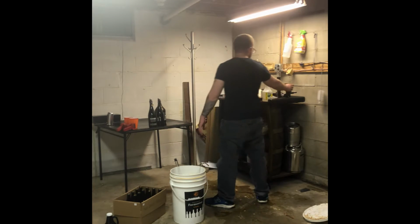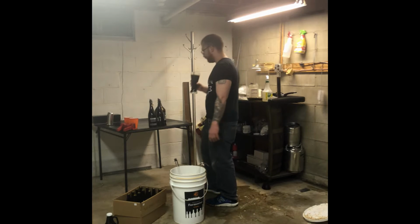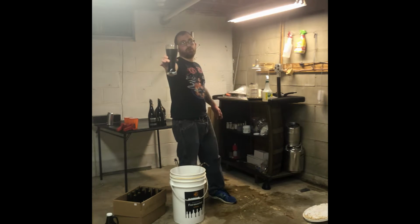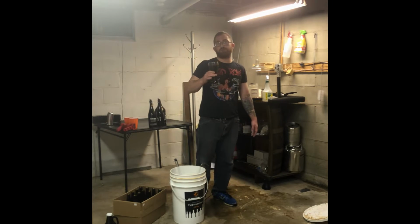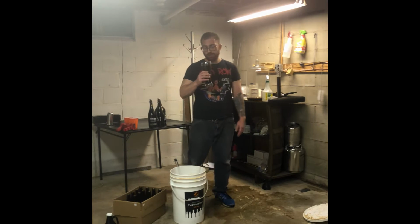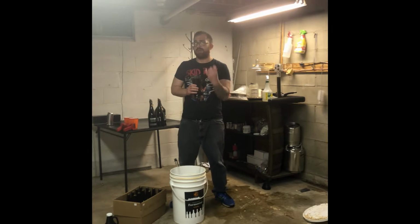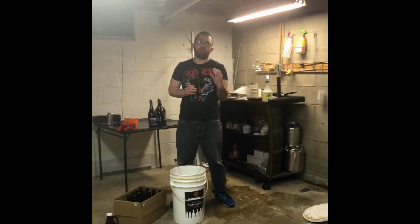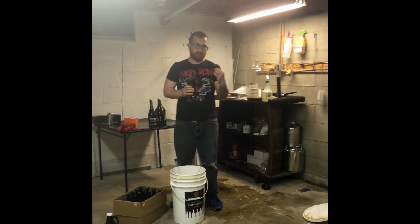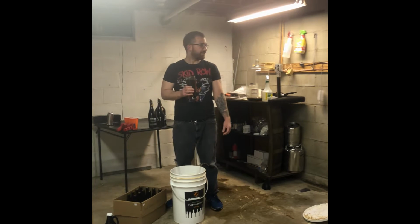So we're gonna go in for a taste, shall we? So this is the finished product without carbonation. Hopefully everything goes well in the bottles, and then I'm looking forward to aging these suckers. This thing smells wonderful. So once again, go back to the original video when I was brewing this. This is maple syrup and coffee in this beer. You're welcome, Omar.